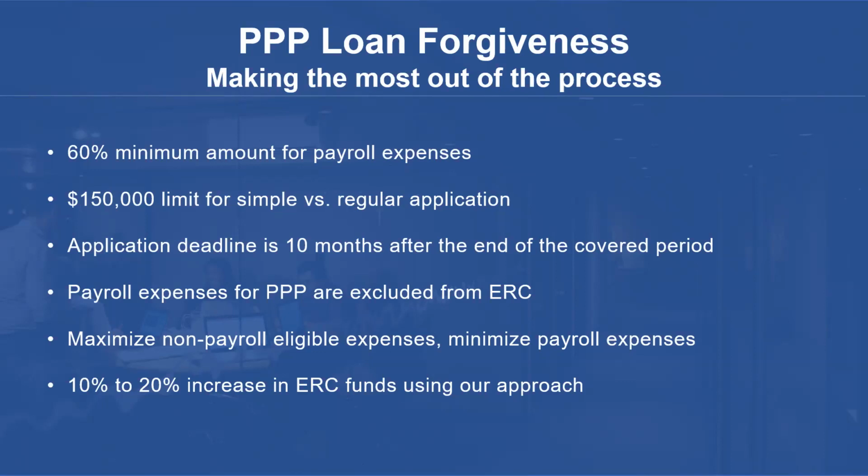Right. Yeah. So you said 50% decline in gross profit, or well, gross receipts, not gross profit. Yeah, gross receipts, or it's closed by government order, right? It doesn't have to be both, right?